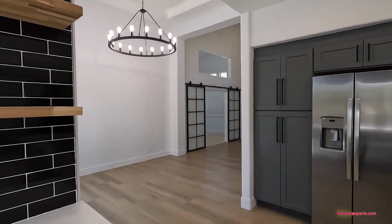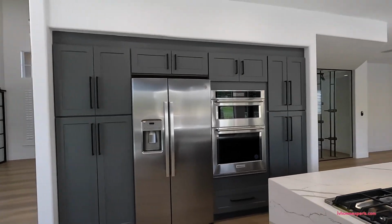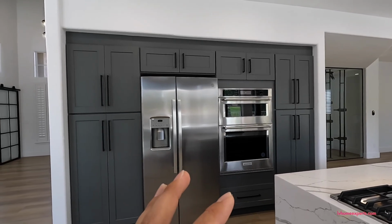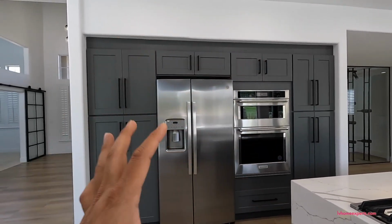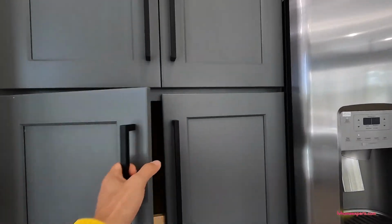Off on this side, we have a slide-in refrigerator. It is not counter depth. However, I definitely would replace this with a counter depth built-in refrigerator. Here's your pantry. Let's take a look at the pantry. What we got in the pantry?